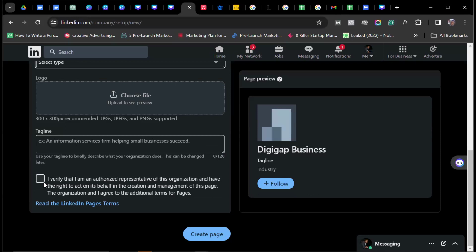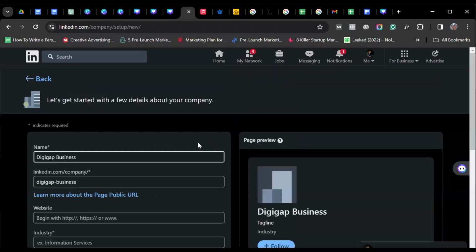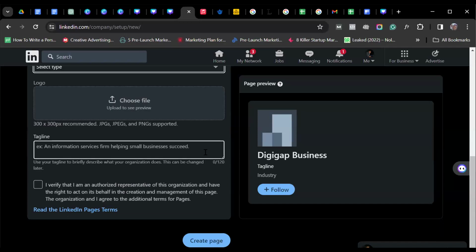So this is just a simple prompt you just follow, right? If you are to, you click, you read their LinkedIn pages terms. If you have to read it, if you want to be familiar with it, and then you click on create page, and voila, they will create your LinkedIn page for you. And you can start managing the page, right? So that's a LinkedIn page.